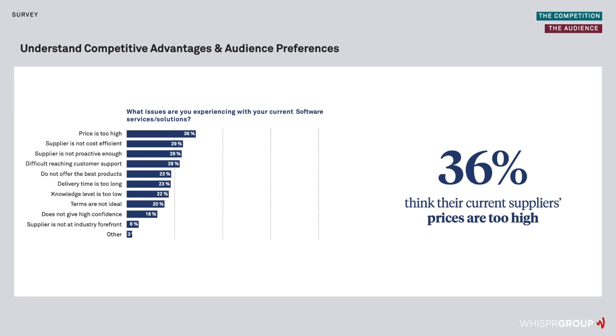Also asking questions such as what issues are you experiencing with your current software, service, or solution gives us a little bit of an understanding of the competitive disadvantages or advantages. And 36% here responded that the current suppliers' prices are too high. So knowing that price is such an important factor, that also shows a white space opportunity of launching your service with a lower price point.